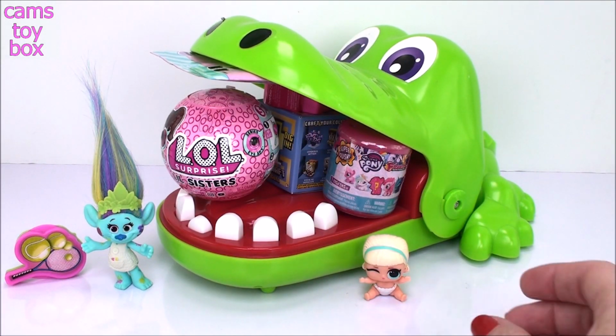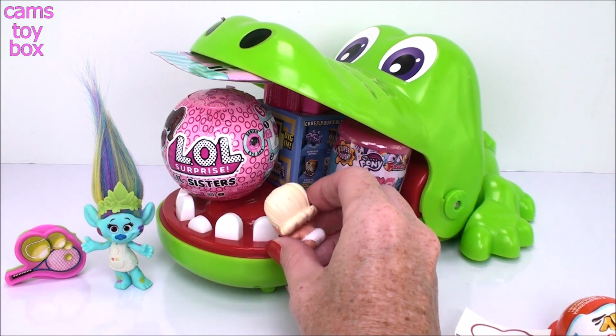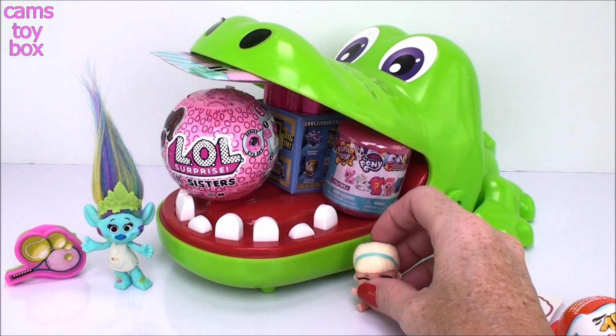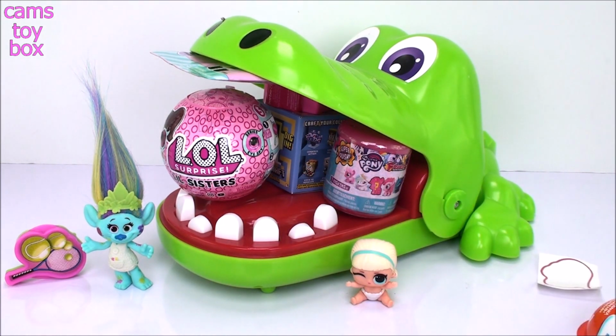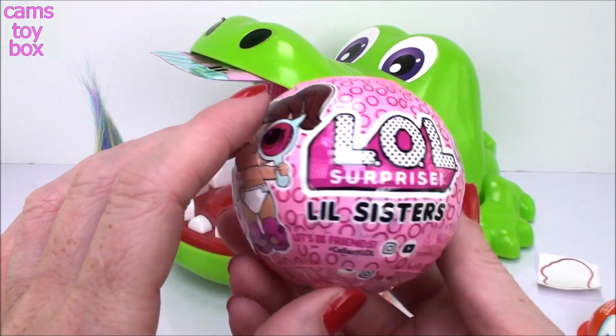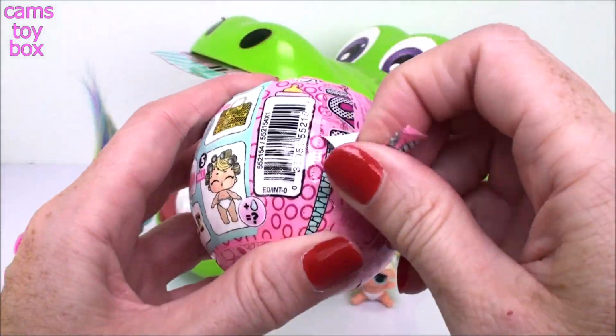Okay, now it is Little Go-Go's turn. Let's see what tooth she's gonna choose. Pick a good one. Oh, it's so scary. Oh, you did awesome too. Well, what do you think? You think that Little Go-Go Girl should win herself a sister? I think so. Let's give her the LOL Little Sisters I Spy series surprise.